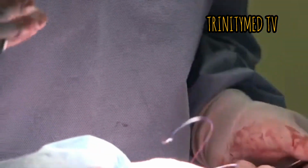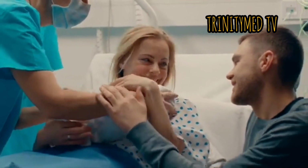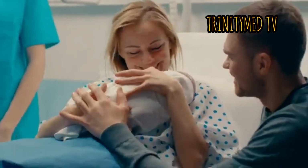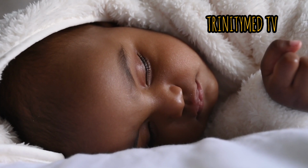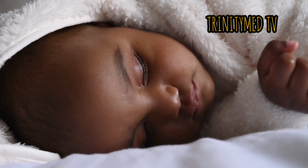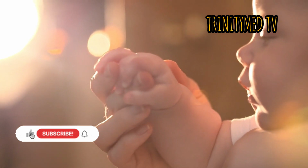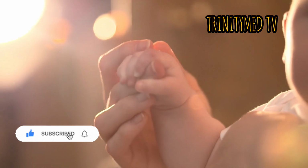Sometimes the several hours after delivery are referred to as the fourth stage of labor. There are various physiological changes going on during this period, such as adaptation to blood loss and the start of uterine involution. In summary, the first stage of labor starts with true contractions and ends with the cervix fully effaced and dilated. The second stage is the pushing stage, which ends with the birth of the baby. The third stage ends with the delivery of the placenta.